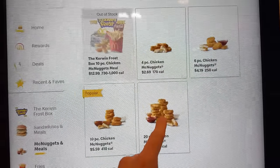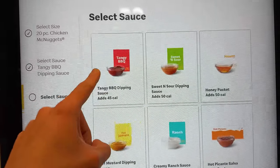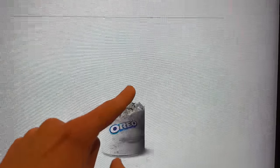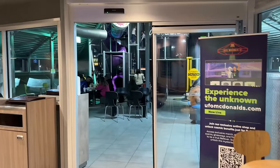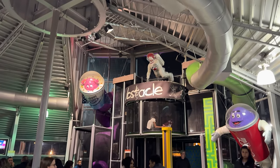I made my way over to the kiosk to order some food. One 20-piece chicken McNugget meal, barbecue sauce, and an Oreo McFlurry. Then I walked over to the UFO, and y'all, I'm not gonna lie. Dude, it's so cool in here. So one of the things I really like about this place is it actually feels like you're in a UFO. I mean, look at where I'm sitting. It's like a metal-plated wall. Everything about this place is space-themed.